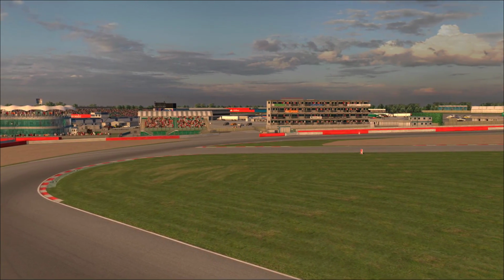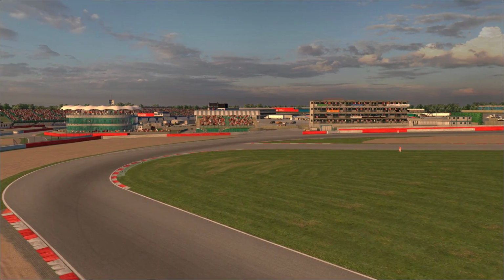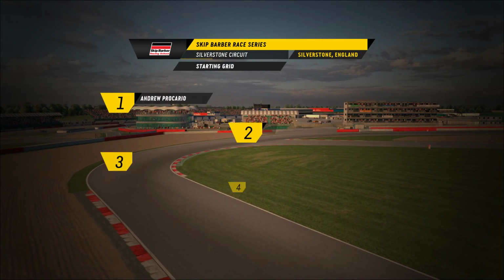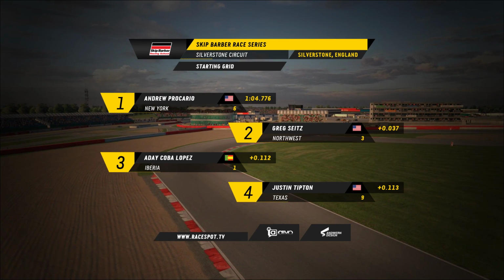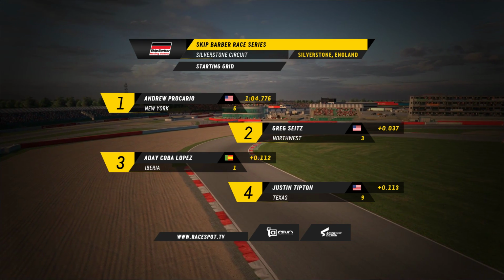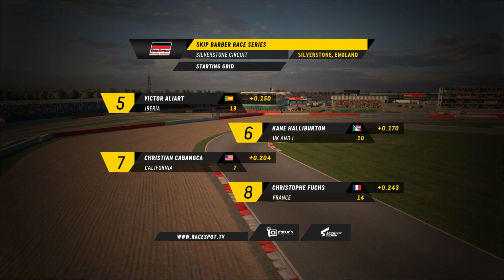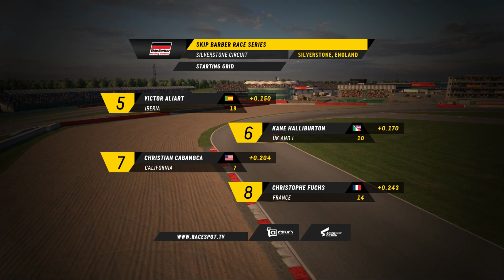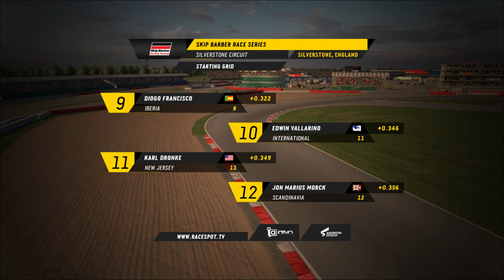But with that, qualifying comes to an end. Let's go down your starting grid for round number 2 of the 4th season of your Skip Barber Racing School Championship. Andrew Picario takes pole with a 104.776. Greg Seitz slots himself into P number 2 with a 104.813. Eddie Coba Lopez and Justin Tipton, separated by 0.02 of a second, make up row number 2. Victoria Allert and Kane Halliburton make up that 3rd row, with Christian Campanga and Christoph Fuchs making up row number 4. Diago Francisco and Edwin Valerino make up row number 5, which rounds out your top 10.